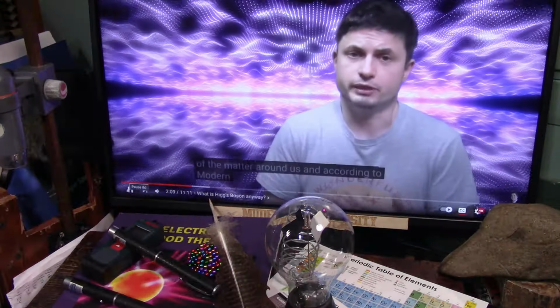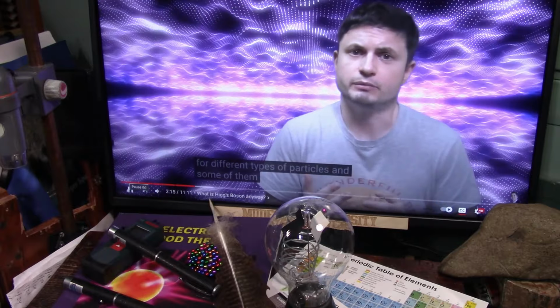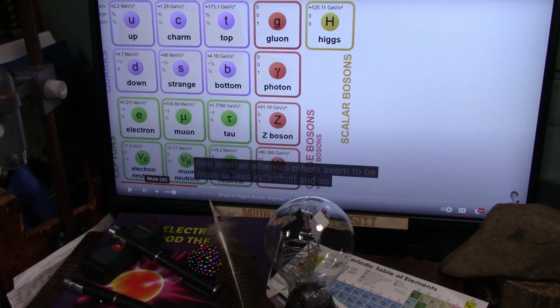And according to modern physics, there are quite a lot of these fields that are each responsible for different types of particles, and some of them are able to interact with one another, whereas others seem to be more or less individual.